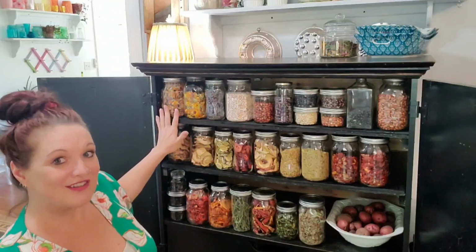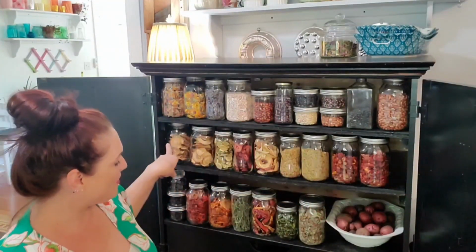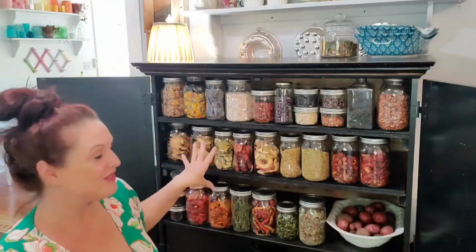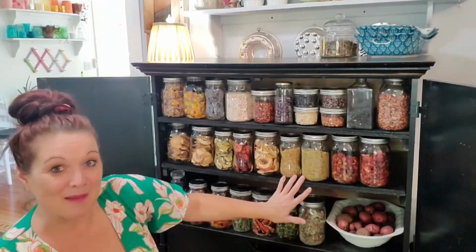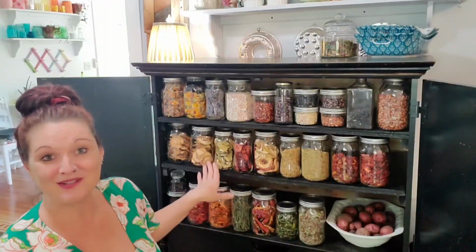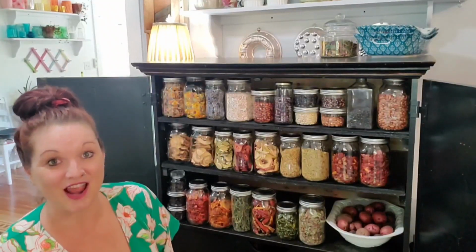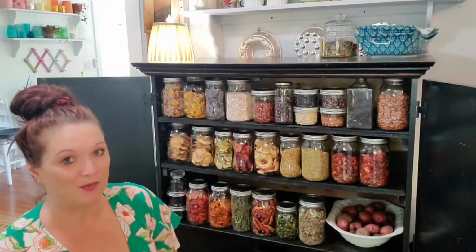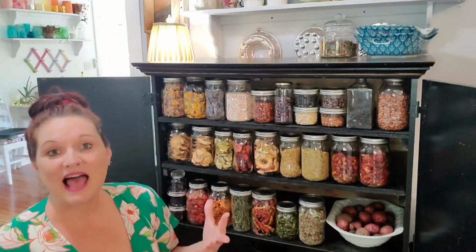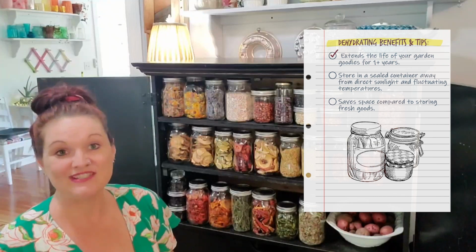And then I've got some overstock of edible flowers like lavender, and then all of my dehydrated foods as well, from tomatoes and peppers to cinnamon apple slices and strawberries and zucchini chips. There's so much you can do with the dehydrator and your garden. I love to dehydrate garden goods for a couple of reasons. One, they last on average about a year, which is excellent.